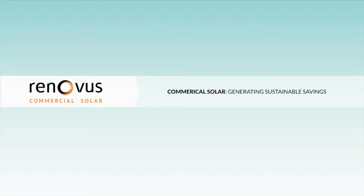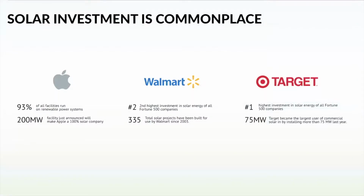As soon as we flip the slide, there we go. So solar investment is commonplace. This is no longer fringe technology. Companies, both large and small, are realizing the benefits of solar, and those go far beyond just greenwashing. We're seeing real financial savings here.